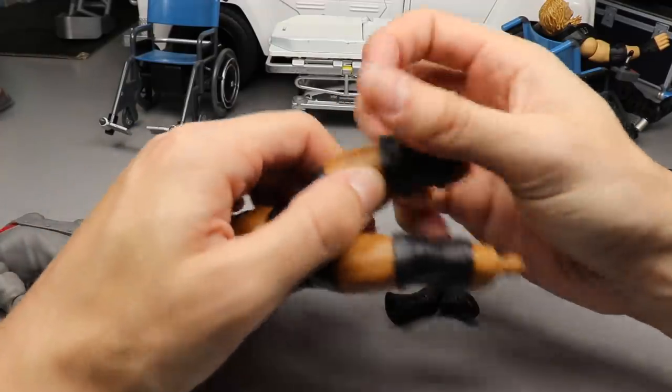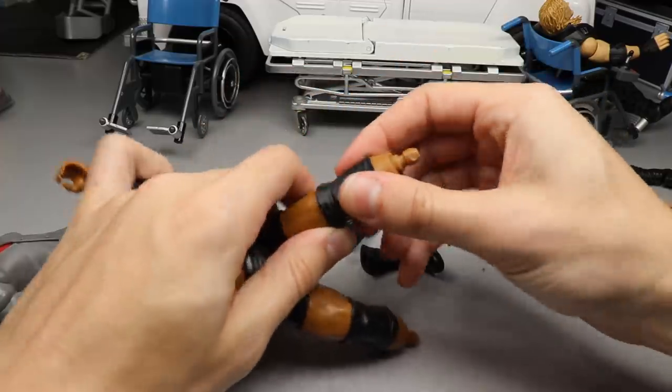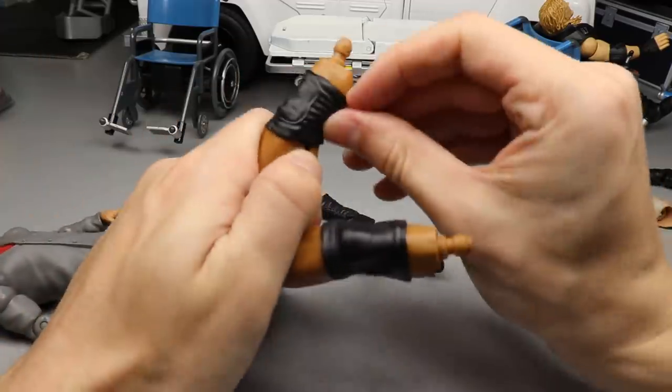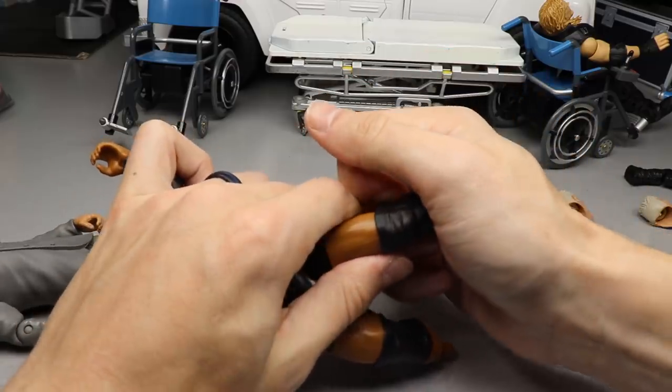Now sliding, oh my god in heaven, sliding these off is going to be a pain. I can already tell you that. I honestly have no good tips for this, especially on big calf guys like Keith Lee right here.